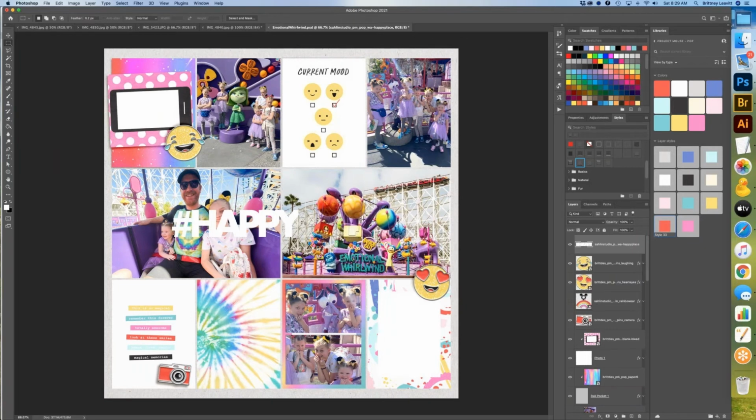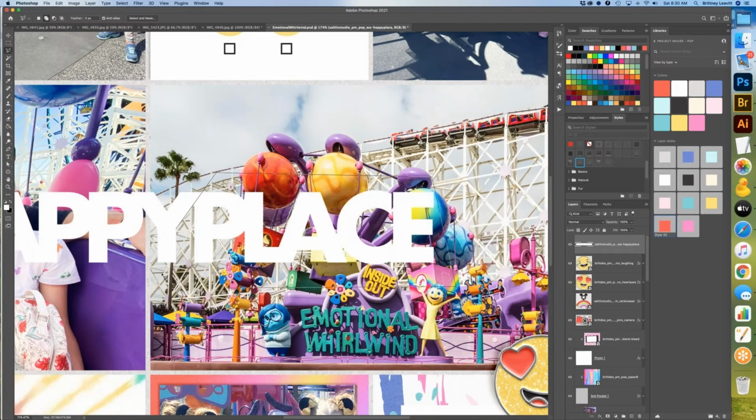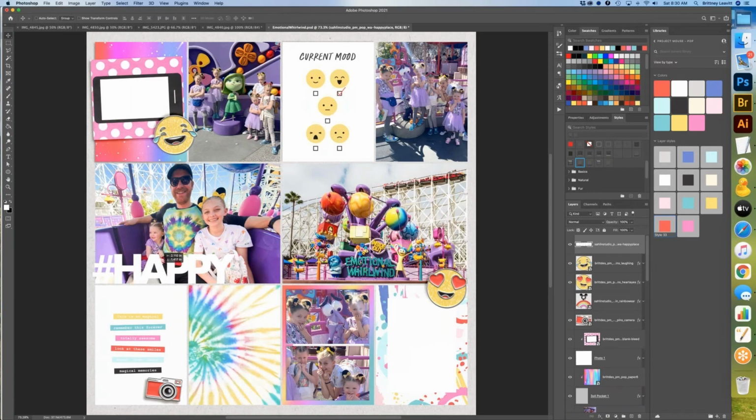Okay. I want to change this to just say happy, but I just realized I can't cut it off straight or else it cuts off my Y. Let's do something finicky here. There we go. I'm using my little lasso tool to just slice it. And just happy. Yeah, the happy place.